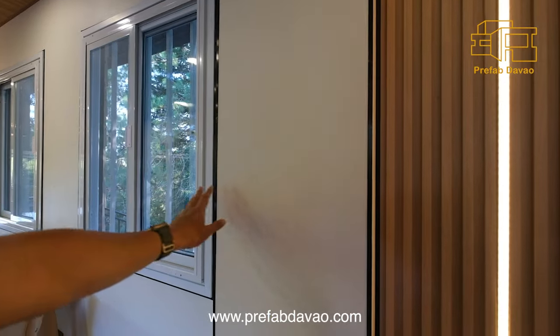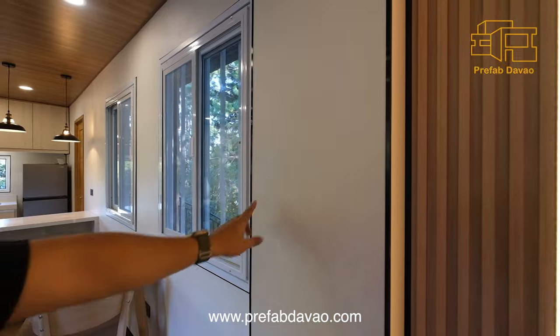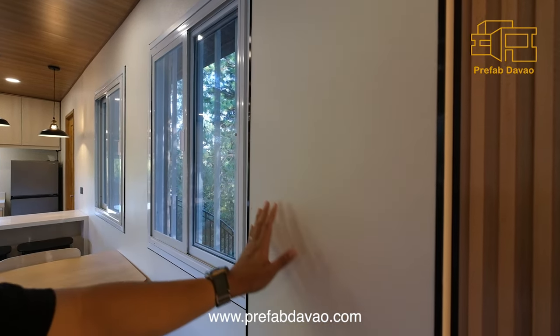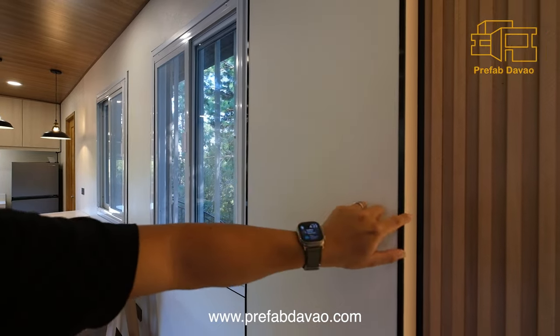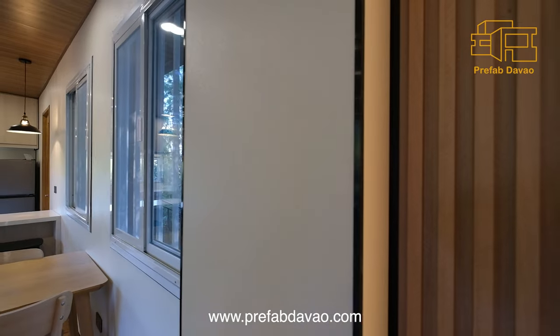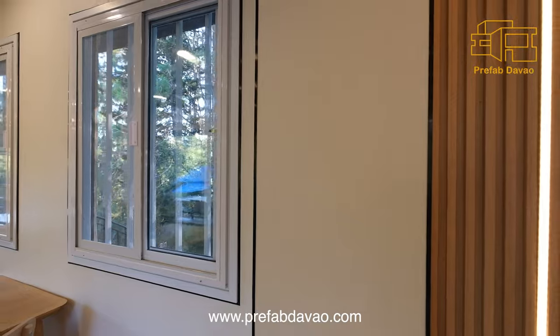Kung napansin niyo yung mga walls ng house, this is not the prefab na yung kasali sa libre. So again, cladding to lahat. This is erasable texture. Tapos with aluminum black trims. So after siya na-design, naisip namin na similar siya kay Jo Malone na mga stores.